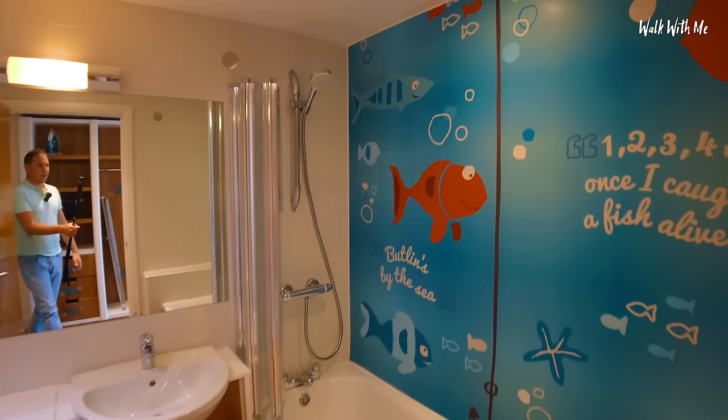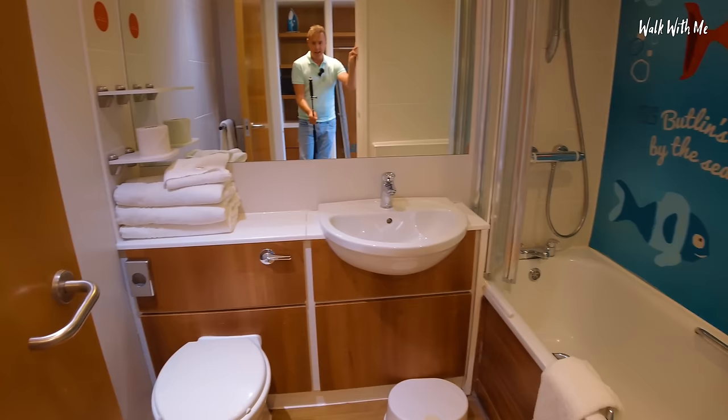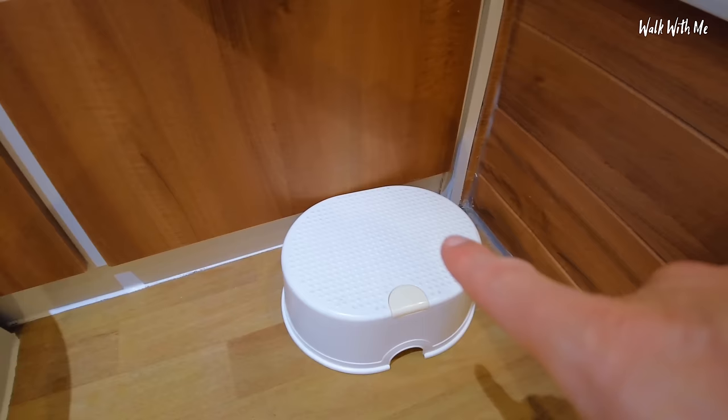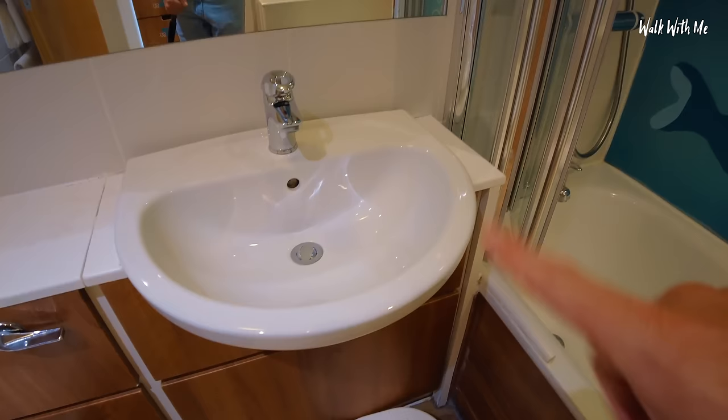It does look, on the face of it, nice and clean, but that wood makes it look a little bit old, doesn't it? Look at that though, if Casper was here, there's a little stall so little children can get up and brush their teeth. Now I know this has been cleaned, but that looks pretty dirty to me. We have some Butlins soap, some fresh towels, toilet roll.